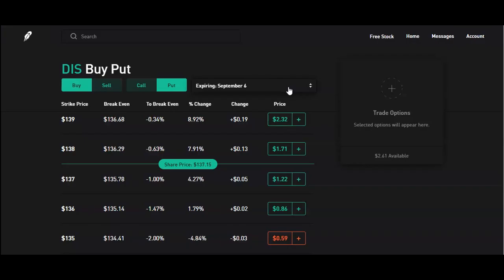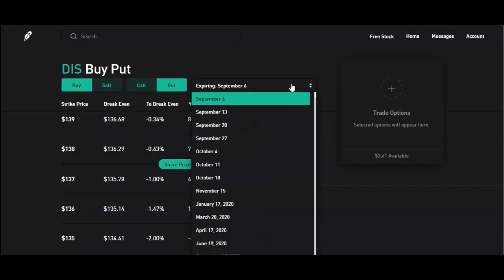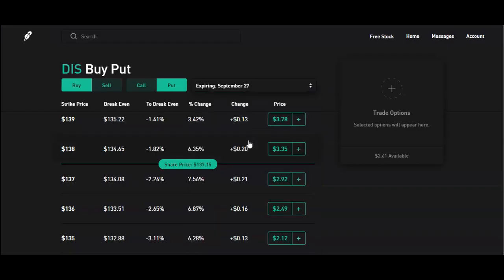Nobody wants to hear that, so tighten it up and make sure you're buying the right thing. You want to avoid FDs where possible, so let's look at September 27th for an expiration date. Remember, our analysis indicated that the stock will likely go down to about 115.